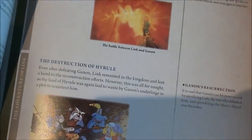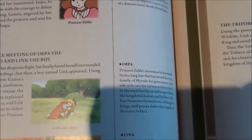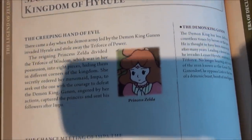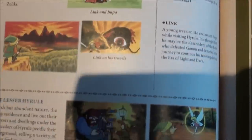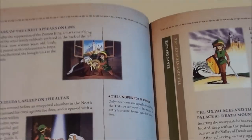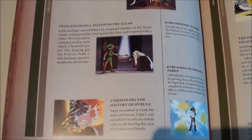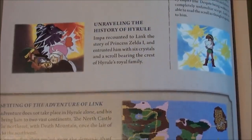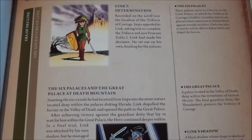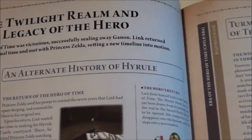The Great King and the Triforce of Courage. This is the Golden Era, the Adventure of Link. Next up, Era of Decline, The Legend of Zelda, the first Zelda on the Nintendo Entertainment System. Remade for a lot of other systems, like Game Boy, with the Nintendo Entertainment Classic games. Also available in the eShop Virtual Console if you want to play the first Zelda. The second one is available as well.